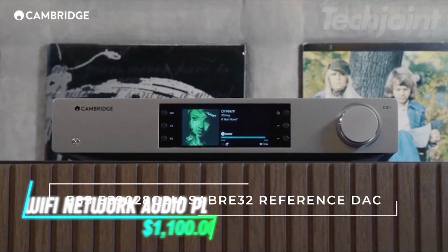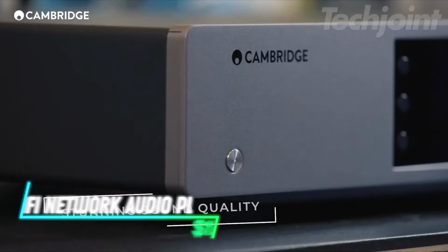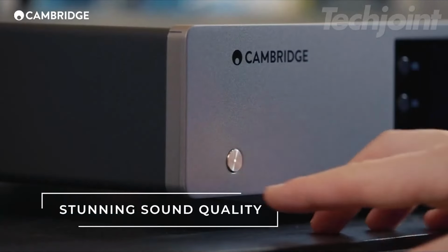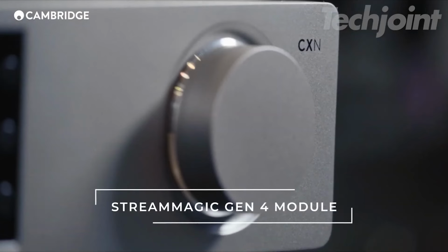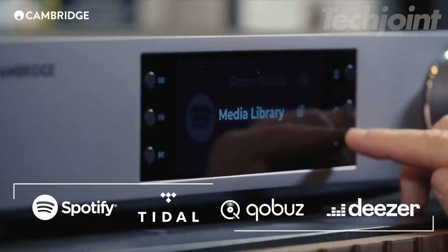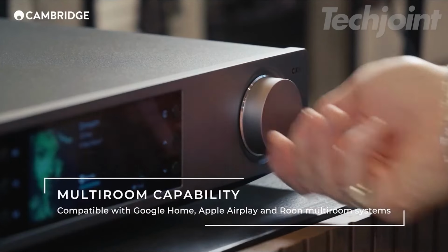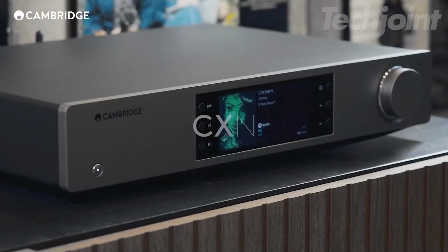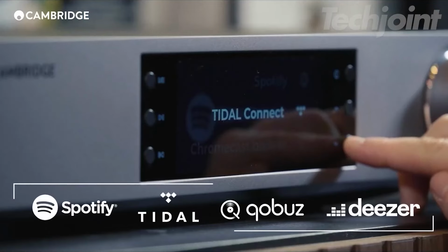Elevate your audio experience with this high-resolution Wi-Fi network audio player and preamp, designed to deliver stunning sound quality. Featuring an advanced Saber DAC, it captures every musical detail. Stream effortlessly from platforms like Spotify and Tidal, and enjoy multi-room capabilities with Google Home and AirPlay. Control all features with the intuitive app, making your listening sessions seamless and enjoyable.